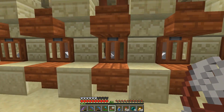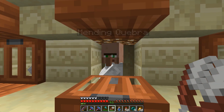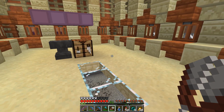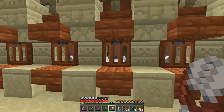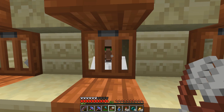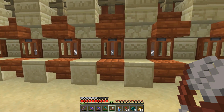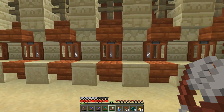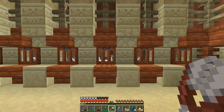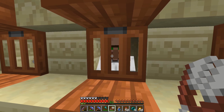We actually have plans to move the Mending Cabra, or the Mending Villager, into the End. So he's basically super wealthy from all of the mending books that he's written for the server. And he, like all rich people, wants to go to space. So that's what we're going to do. We're going to send him to space, build him a nice spaceship out in the End. And that's where he's going to live, and everyone can go and trade with him.